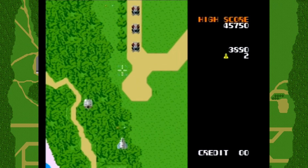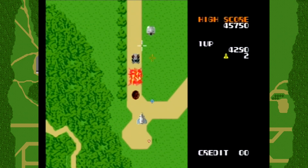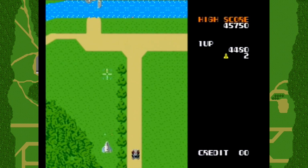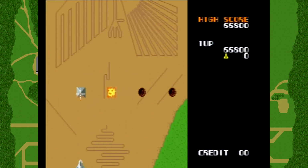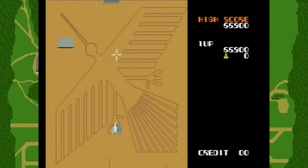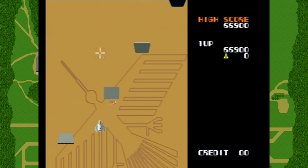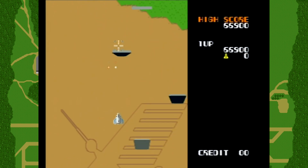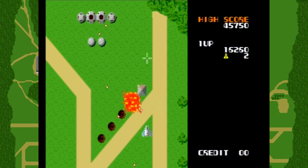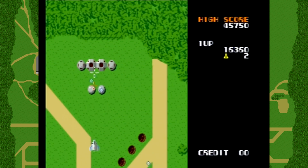You fly over areas such as grasslands, forests, open fields, airstrips, and oceans, which is a stark contrast to the outer space settings that were the norm during that era. Some locations have etchings of the Nazca lines. When you lose a life, play resumes at the start of the current section you're in, or the start of the next section if you progress far enough in the previous area. Forests act as a point of demarcation between sections.